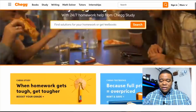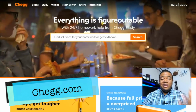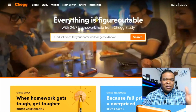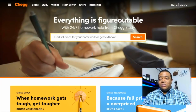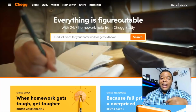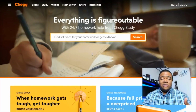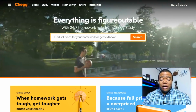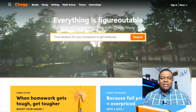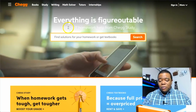So the next service that we have here is called Chegg. Now, Chegg is a tutoring service. So if you're really good in a particular section in math, or maybe you're good in science or social studies, or whatever it is that you happen to be good at, you can actually tutor younger students on how to do these things so that they can get help on their homework, so they can get help trying to understand difficult concepts before a test. It really can go a long way.